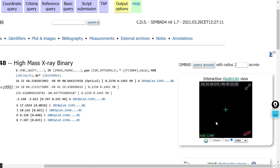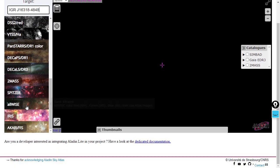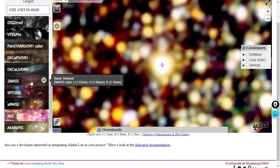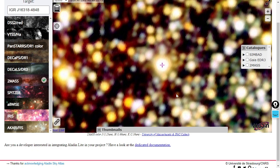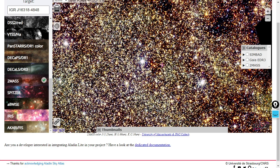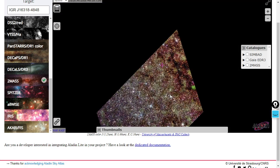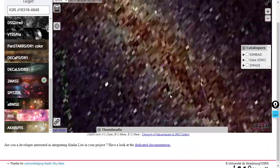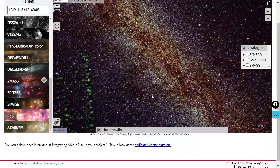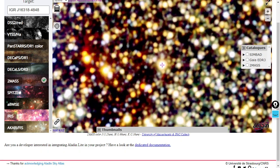Let's check Aladdin Light. We'll look at some additional wavelengths. I have a feeling it will look pretty detailed on the Chandra. So here it is on the 2MASS, which is infrared light. So a great view of that. It looks like it's in a pretty busy part of space there, folks. Probably close to the Milky Way's galactic disk. And we'll zoom out, and you can see how close to the galactic disk it indeed is. There's the close-up in infrared frequency on the 2MASS.